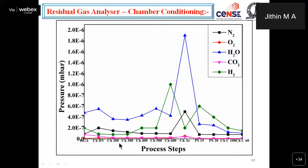When we started heating the chamber to 200, 400, 500 degrees, the signal slightly started increasing because there is degassing in the chamber. Over a period of time, the degassing is over and the gas particles start to come down. But when we started the titanium pre-sputtering and passed argon gas, there are always impurities, though the argon gas is 99.99% pure. The RGA measures in the range of parts per billion, so it can easily trace even 0.001% impurities.